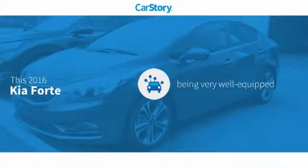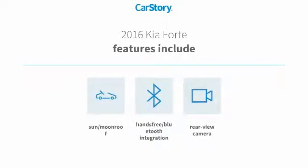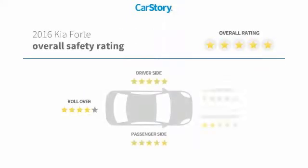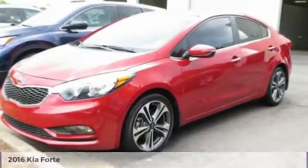Car Story research indicates this vehicle as being well equipped with popular features. Features also include rear view camera, hands-free Bluetooth integration, sun moonroof. With these ratings, we are pleased to show you 2016 Forte.